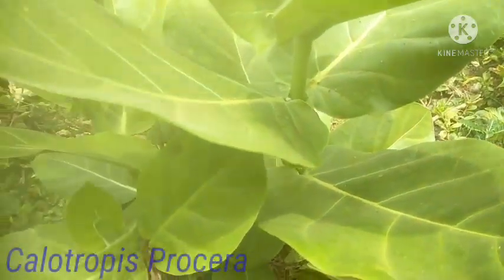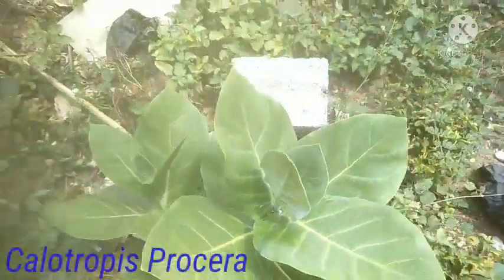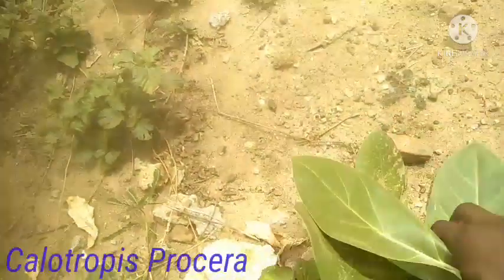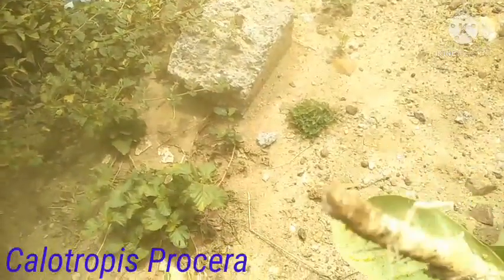This plant is always found in your backyard, closer to your house. And to be frank, you really don't know the health benefit of this plant. I want to uproot it so that you can see the root. This is the root of the plant.